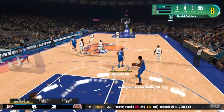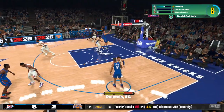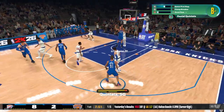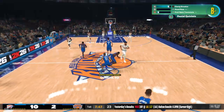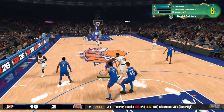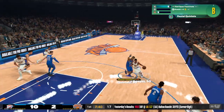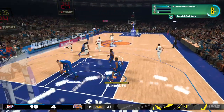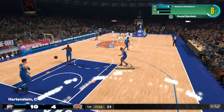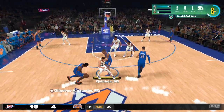Bridges misses. 1 for 5 out there, but no worries. Just keep attacking. Here's Holmgren. Drops in the layup for 2. Getting out to a nice lead. Great flow and great execution. Bridges outside. And it's Bridges with the jam. What a stuff there. Bridges doing it with authority. The Thunder have gone 5 of 6. They're rolling.